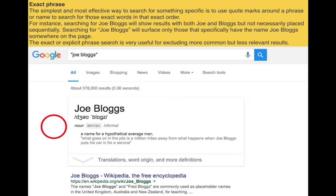Smith, and in quotes, it will only look for Joe C. Smiths. So quotes are very, very good because it will look for just the phrase within the quotes. Okay? Any questions? Go ahead.